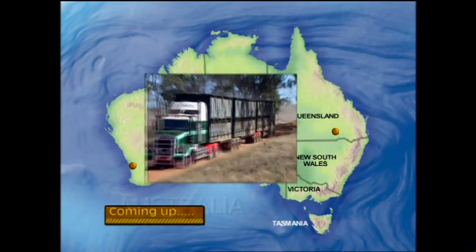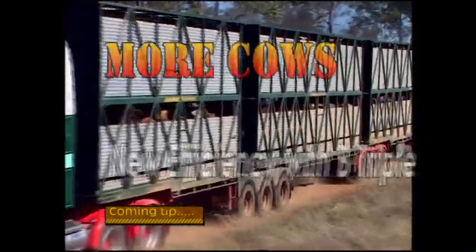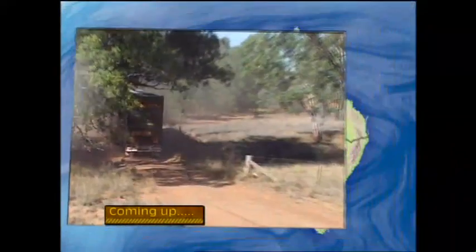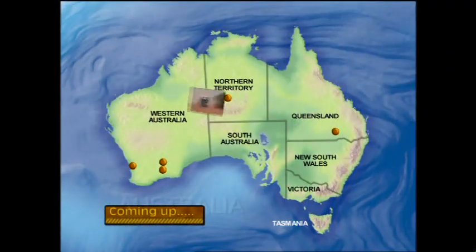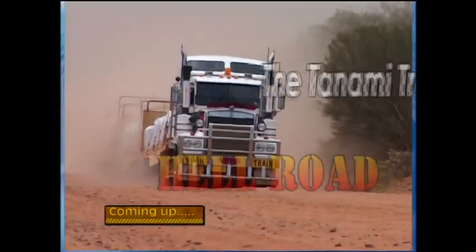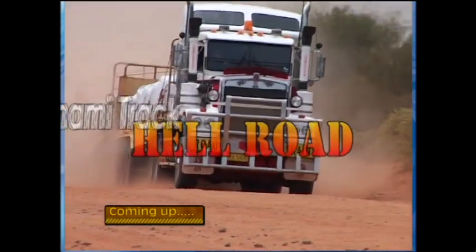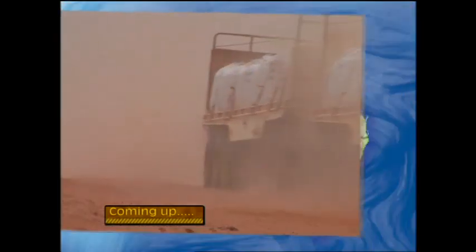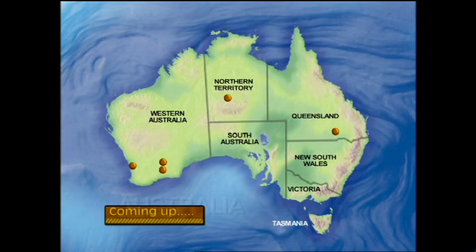B-triple combinations are bringing more efficiencies to Type 1 road train operators. We check out a cattle lift at Roma in Queensland. The Tanami Road has been called the road from hell and the worst main road in Australia. We travel Central Australia's track through the Tanami Desert.